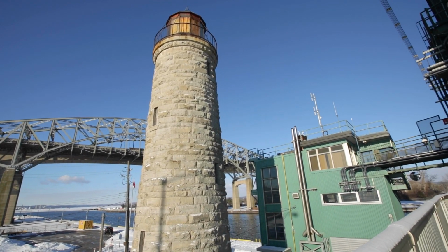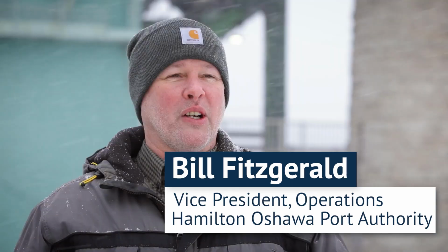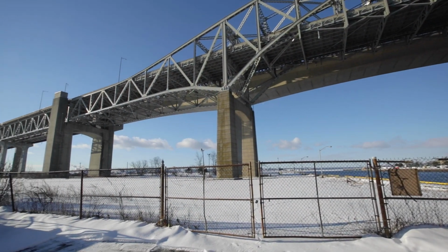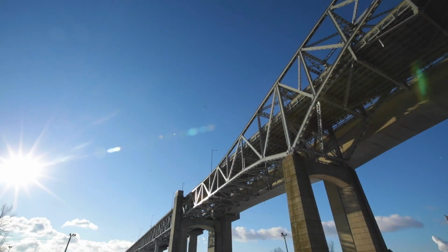HOPA, through our wholly owned subsidiary GLPM, recently purchased the lighthouse, and we are going to move it over onto HOPA property just on the other side of this fence line next to the Public Services building, just through the gate and then off to the left side. It's about 100 meters, it's not too far.